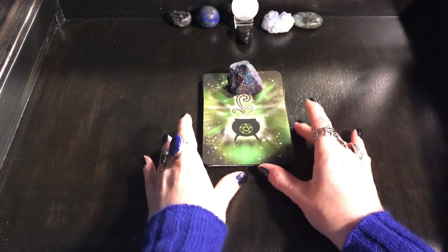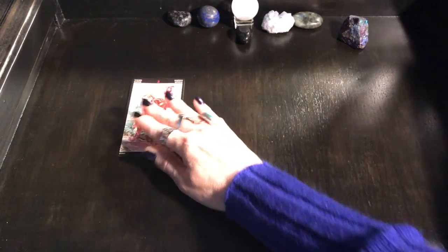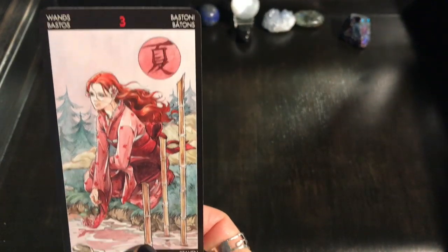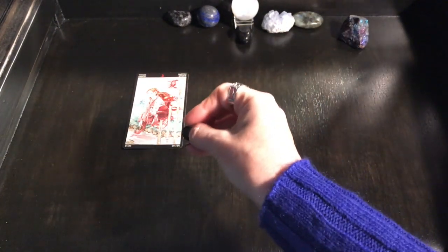For those of you who picked pile 1 with the peacock ore, let's get started here and see what's up. So, overall energy, what do we got here? Oh, wow. We got a few things here. So, let me show you guys better. We have the 3 of Wands, which can be kind of like a past energy possibly, or this can just be your overall energy, but this might pertain specifically to anything in the recent past.